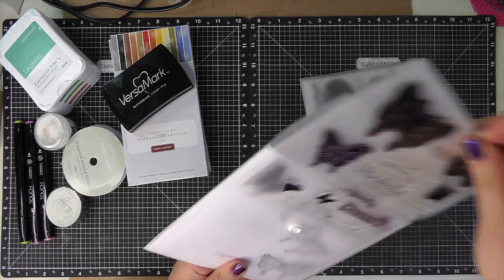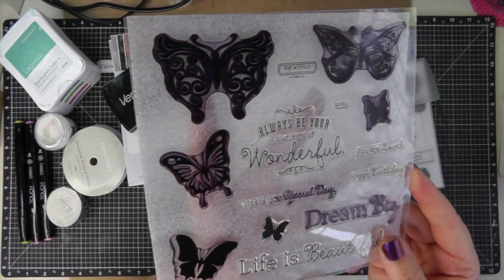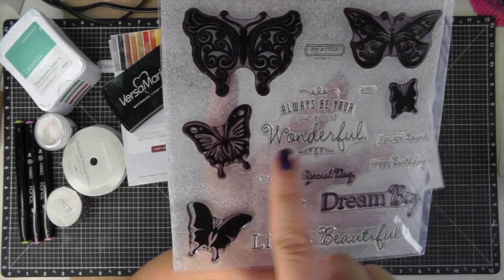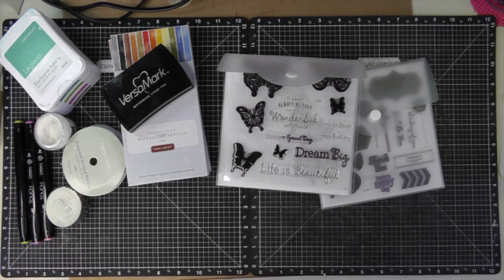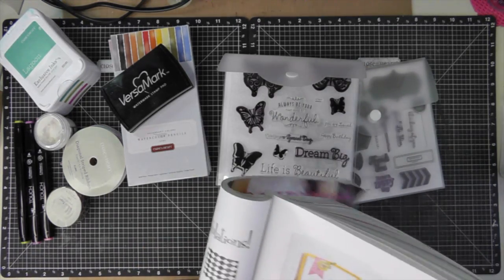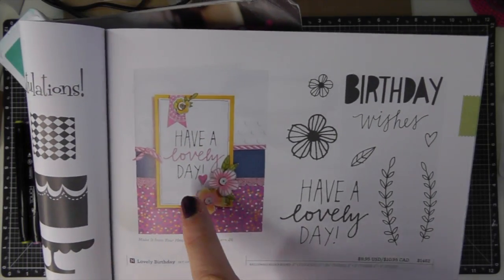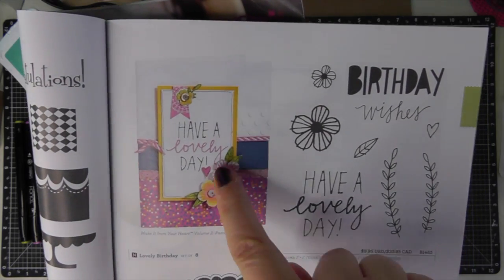You also get this stamp set called Your Own Kind of Wonderful. And again, I've already used it quite a bit. It's such a beautiful stamp set with the butterflies that you'll be able to color with your new markers, and then some of the other stamps that you can put on your cards. And there is a 3rd stamp set that I actually don't have, but that does come with the Cardmaker's Consultant Kit, and it's this one. It's called Lovely Birthday, so it's going to be great for birthday stamps. And then you see a sample of a card that they made, so you can have some ideas of cards that you can make for yourself.